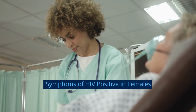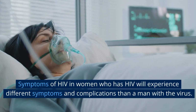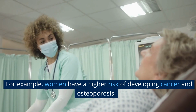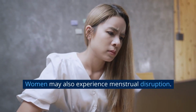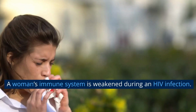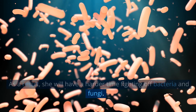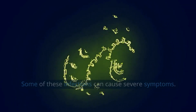Symptoms of HIV positive in females. Women who have HIV will experience different symptoms and complications than a man with the virus. For example, women have a higher risk of developing cancer and osteoporosis. Women may also experience menstrual disruption. A woman's immune system is weakened during an HIV infection. This makes her vulnerable to other infections. As a result, she will have a harder time fighting off bacteria and fungi. Some of these infections can cause severe symptoms.